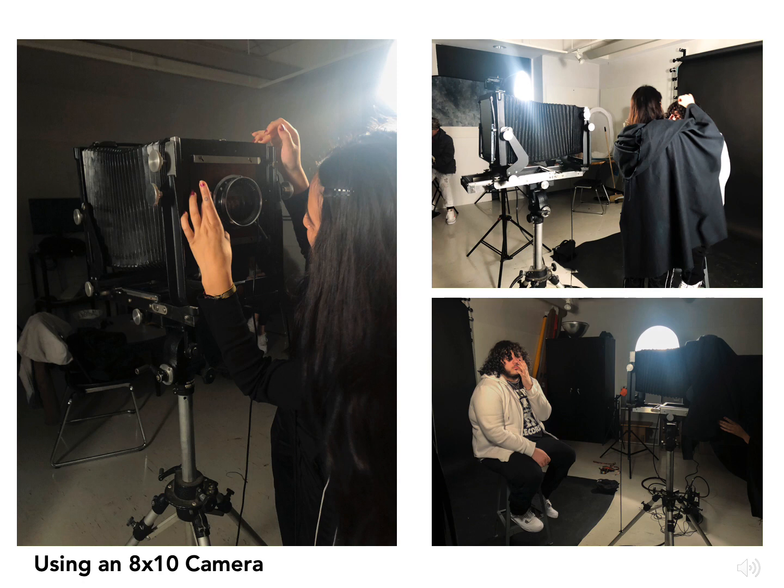You can see a student next to it. It's on a very, very heavy tripod. This is in our lighting studio. So we pulled this out and all of the students got to use this camera. The film was provided by the department because this is an in-class learning experience for everyone.